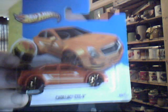Cadillac CST-V in orange. Again, another little painting error on this one. I don't know if you can see the door, sort of missing a few bits there, a bit of a paint error. Absolutely gorgeous car this.